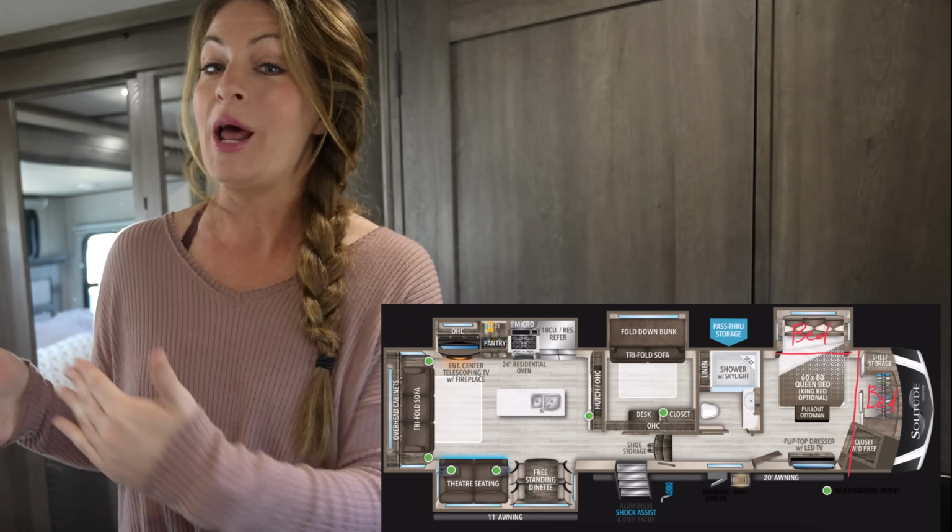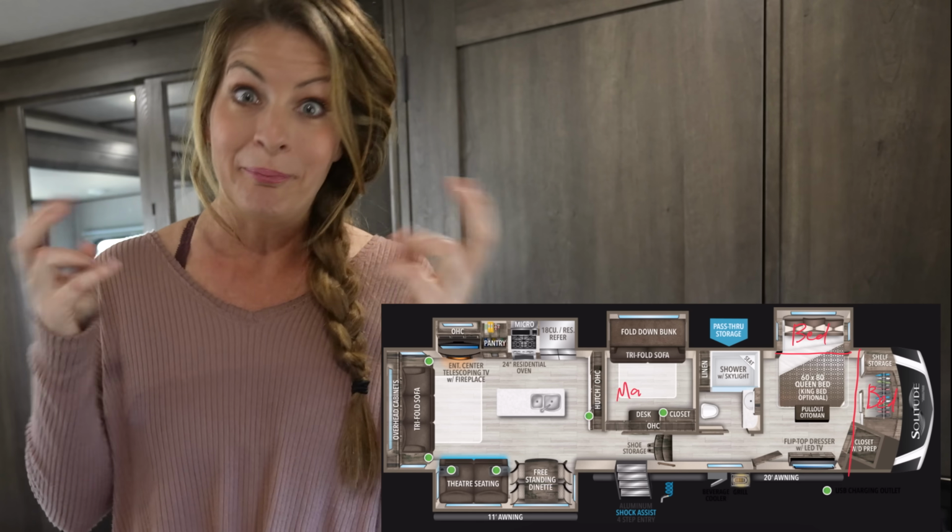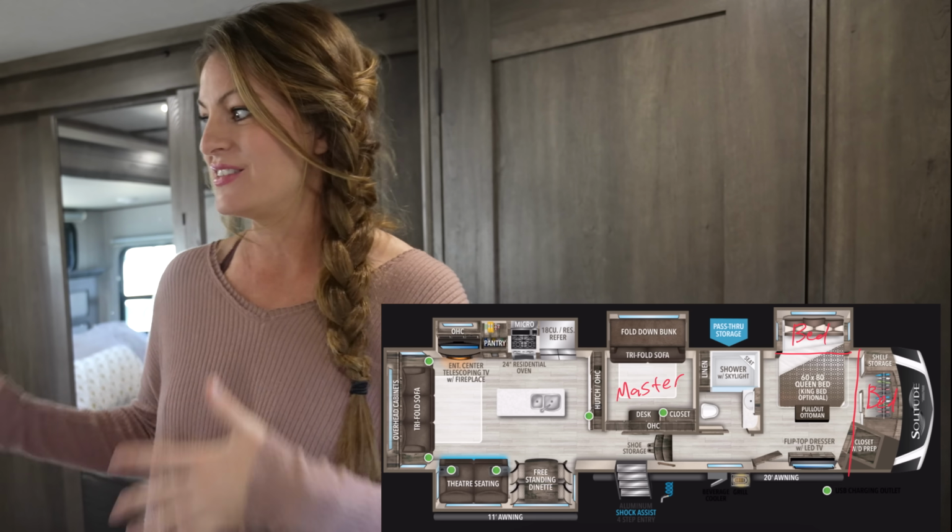And then for us, space isn't as big of a deal. We just want a bed to sleep in, and do other things, and watch TV. So we could take the mid bunk and make it a master suite bed in there, and then the kids could have the larger area to play in and share a room. It'd be like the mid-master model.